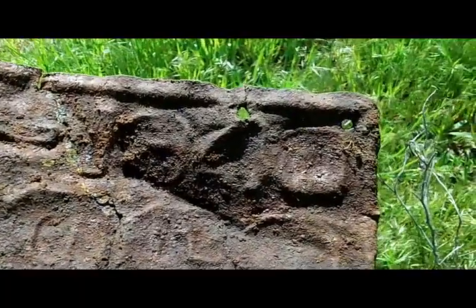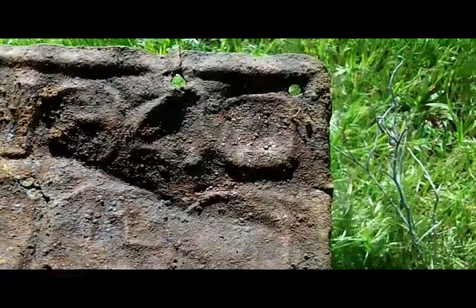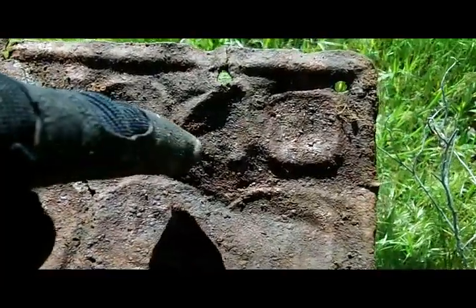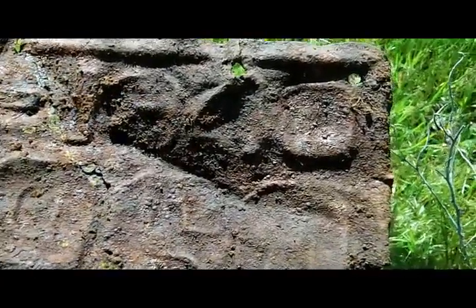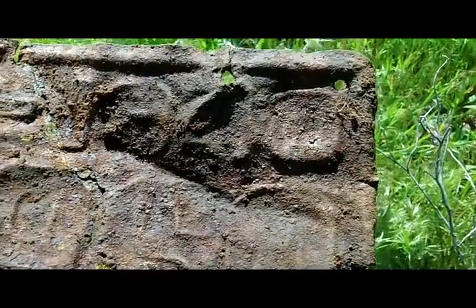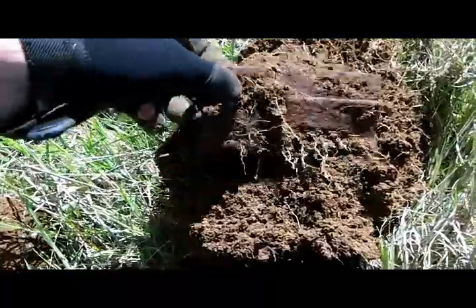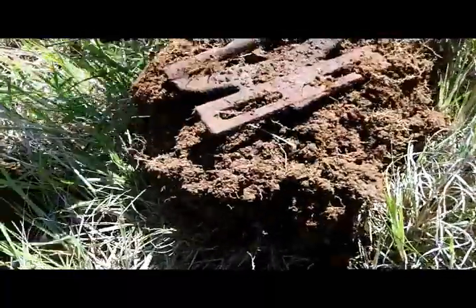1940. Well, alright, we know that this place had occupation in 1940. Yup, because they would have had to register this. We got a license plate, at least part of one, and a date. Sweet. Here's something from the time period.